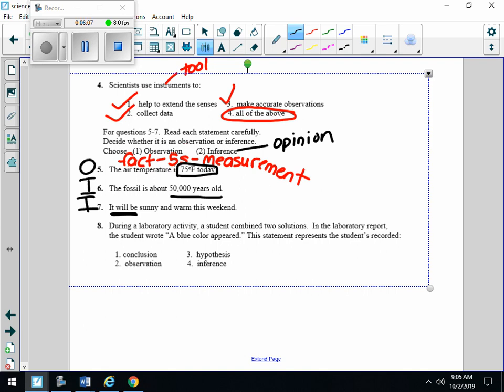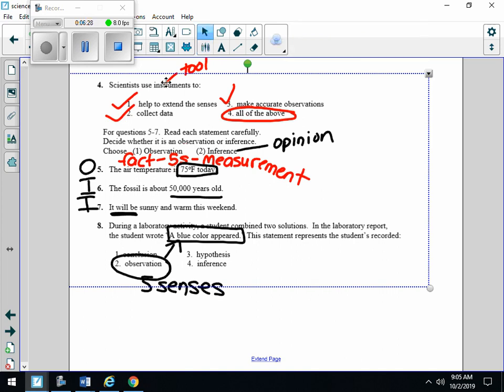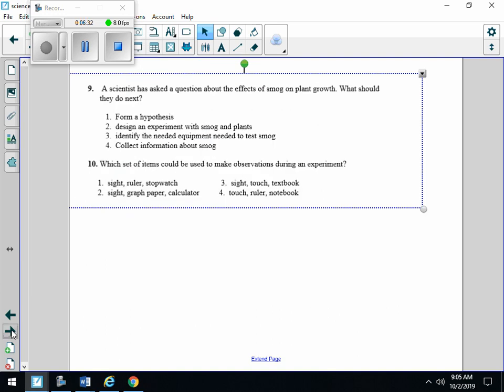During a laboratory activity, a student combined two solutions. In the lab report, the student wrote, "Blue color appeared." Blue color is a physical property. When this statement represents the student, they recorded their observation, because I can see it with my five senses. If you got this wrong, please write down why that answer is correct. You need to annotate.